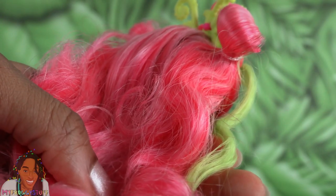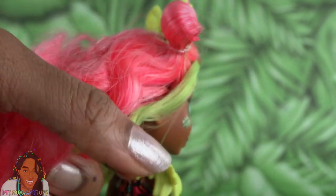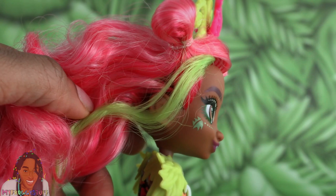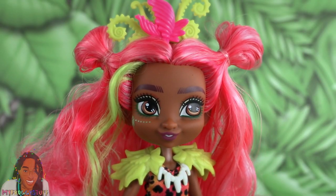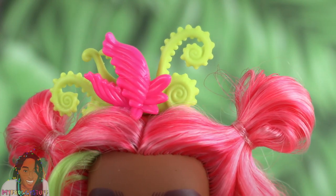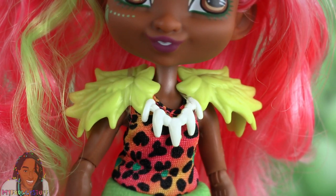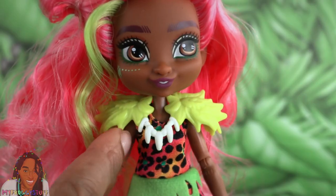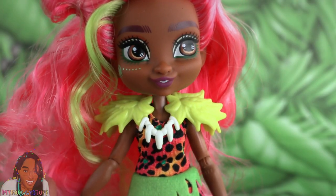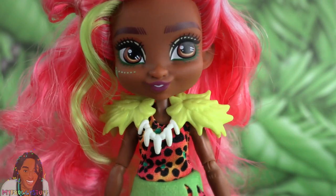Her hair is a blend of two shades of pink, and then we have a green streak on the side. Her hair is styled with two little buns in the front. She wears a plant headband. She has plastic leaves on her shoulders attached with a necklace in front. Without the rubber bands from packaging holding it in place, it does move around a little.